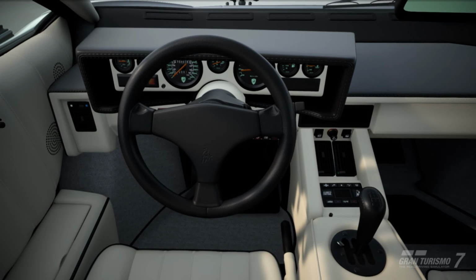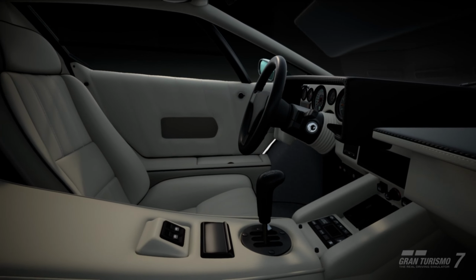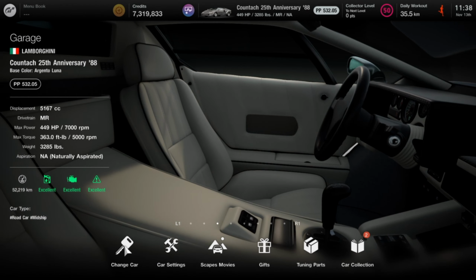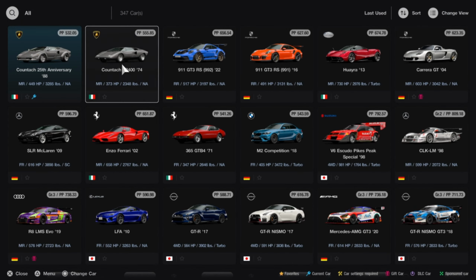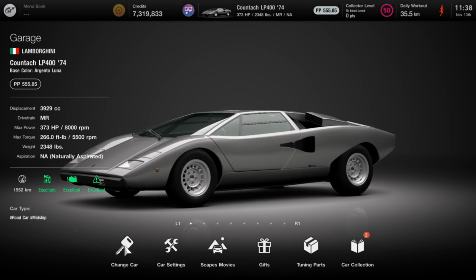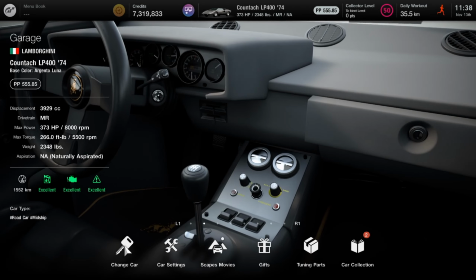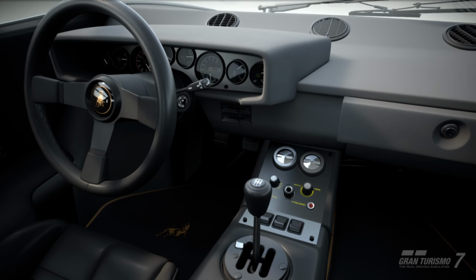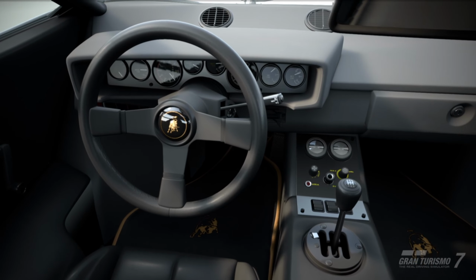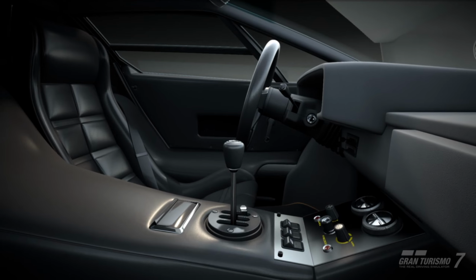And the fun fact is, this car is a pretty much timeless classic. Even the 5.2 liter V12 engine under the bonnet. So the other one here is the Countach LP400. Another timeless classic. Because this car came out in the 1970s, at that time the oil crisis had started in the early 70s.